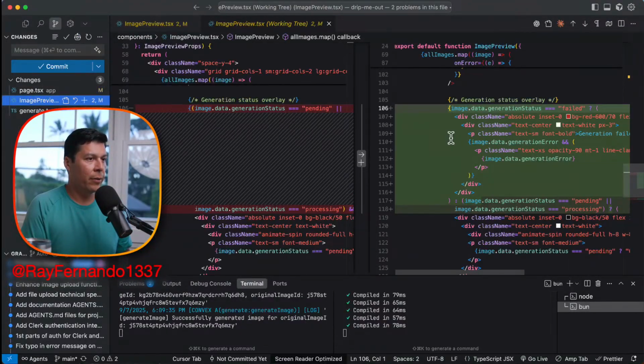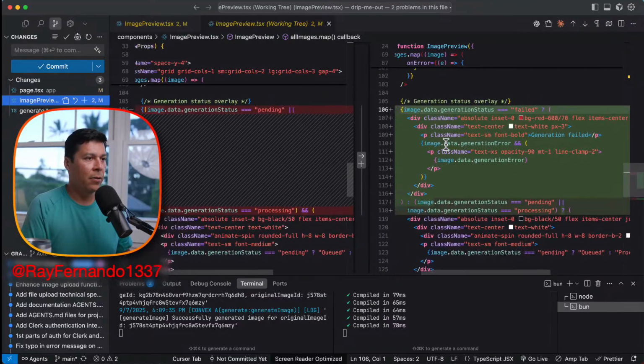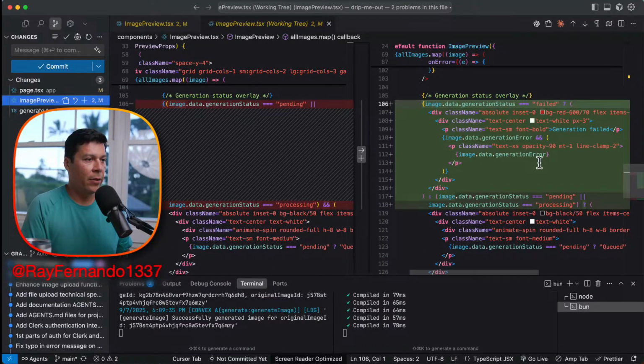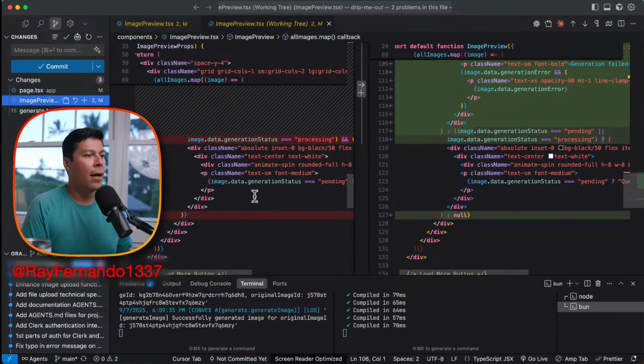So it's not really clear what's happening now after the failed state. So if it does fail, let's say generation failed, can we just do a retry? I think that's what happens. Okay, so now I find out what the bug is. So the bug was whenever it failed, that's probably why it just disappeared and never showed the failed state.